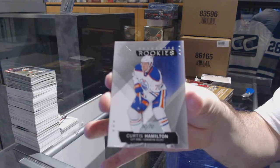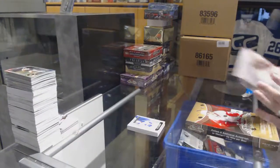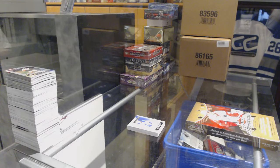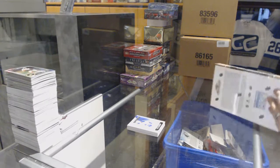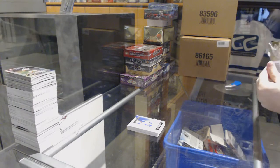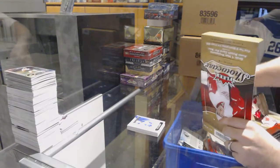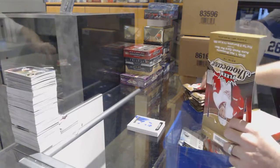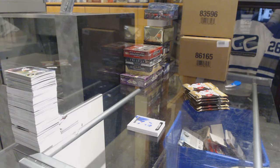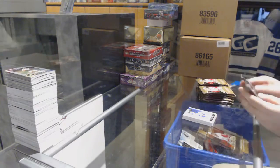Curtis Hamilton. Cranium, you saying in general or? Everything we've given them has been returned perfectly on time. Dan might have already shipped yours out. I believe he might have already done that.